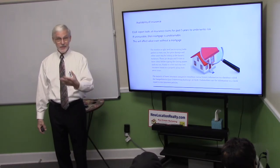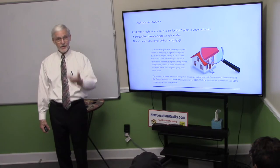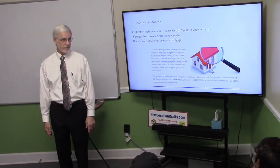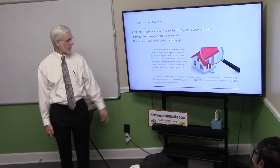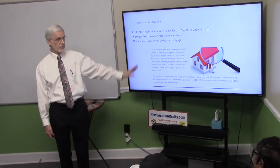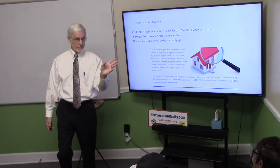Those are all claims against this property. And another insurance company is going to look at those claims and say, we don't want that house. And they don't have to insure you. Just because you say, I want you to sell me insurance, uh-uh. They don't have to. They're going to look at this and say, no, that house is not one that we want. Also, maybe the person.